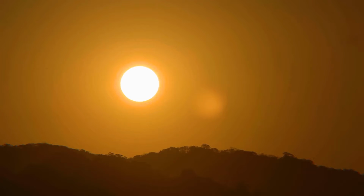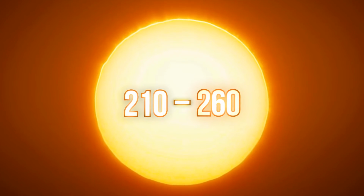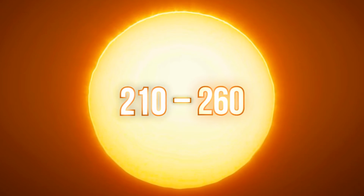The last solar cycle was very calm, with a sunspot count of only 116. The average is 170. But the prediction for this cycle is between 210 and 260 sunspots, which would be one of the strongest cycles ever.